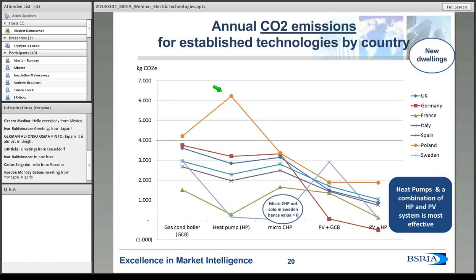It is important to remember that new dwellings have a significantly lower heat load. This fact is favorable for the installation of heat pumps, as their efficiency is contributing to lower CO2 emissions. Although in Poland, orange line again, where electricity is very CO2 heavy, heat pumps still cannot provide CO2 savings over gas condensing boiler, they offer savings in CO2 emissions over the gas condensing boiler in all other analyzed countries.